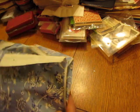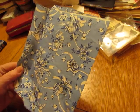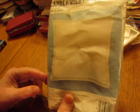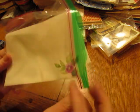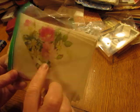There's a vintage wrapping paper piece. Probably a shower, bridal shower. These are watering cans. Candle wick pillow. Oh, sorry. Pattern. With the thread for embroidering. An envelope with some pretty flowers. Ooh, how pretty.